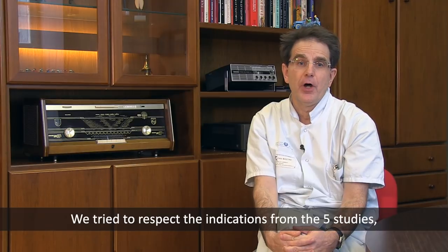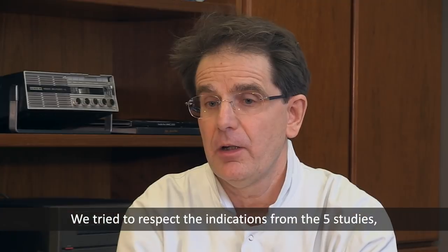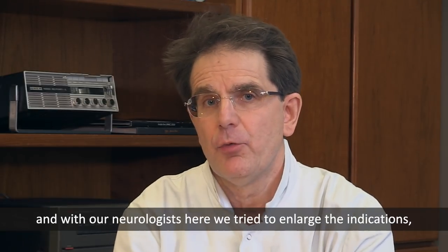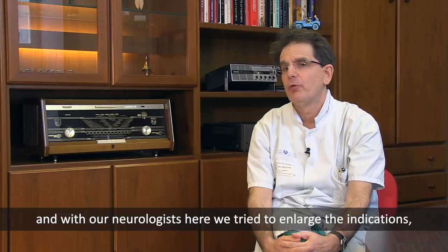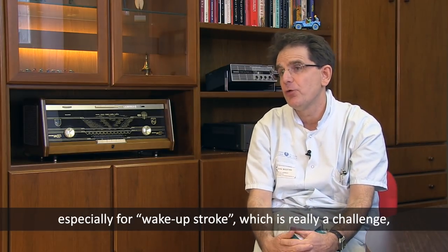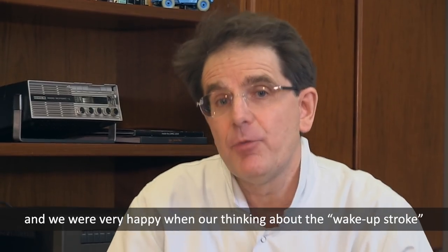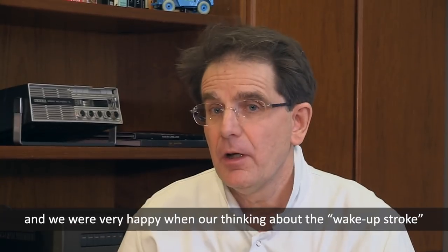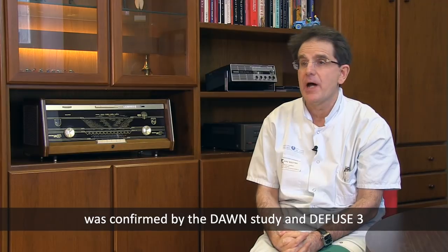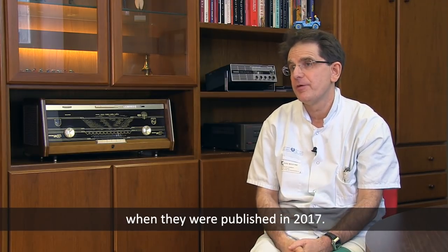We started to try to respect the indications that were within those 5 big studies. So with the neurologists here, we were rapidly trying to enlarge the indication, especially for the wake-up stroke, which was really a challenge. And then we were very happy when our thinking about the wake-up stroke and the extended indication were confirmed by the DAWN study and DEFUSE 3 when they were published in 2017.